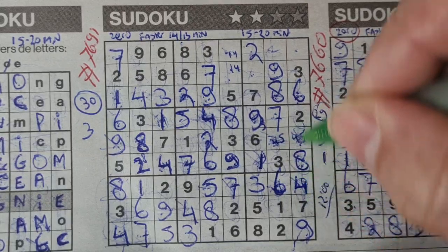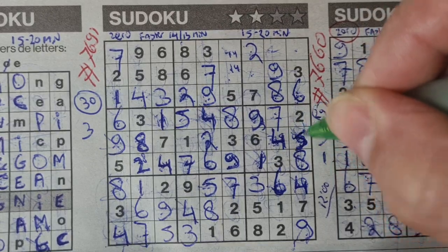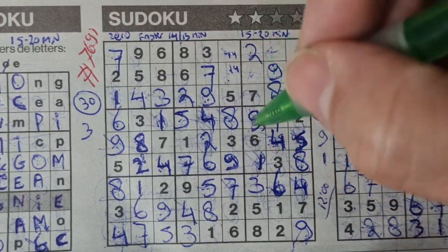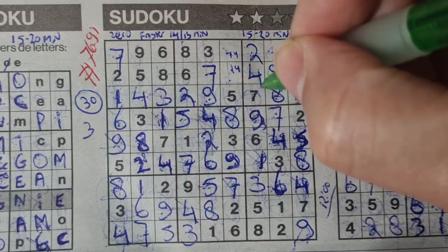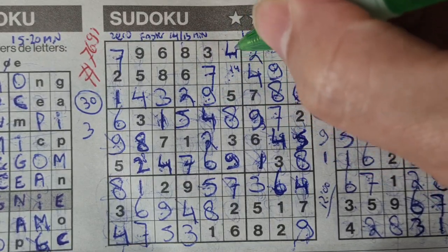4 and 5, we have a 4 now in the last column, no 4 there. 4 should be here, 5 goes there. 4 in the last column, 4 in the column next, so that column, the only place left with 4 should be there. 1 and a 4, we have a 4 in the second row, no 4 there. 4 should be here, and the 1 goes there.